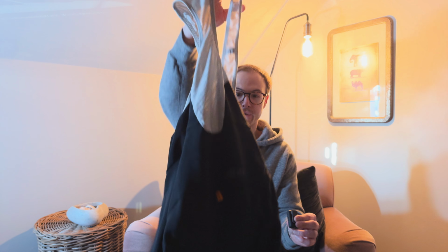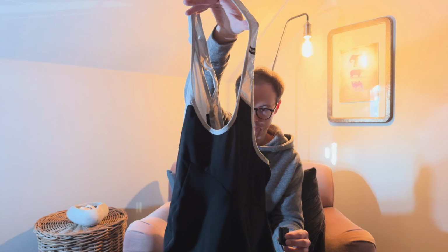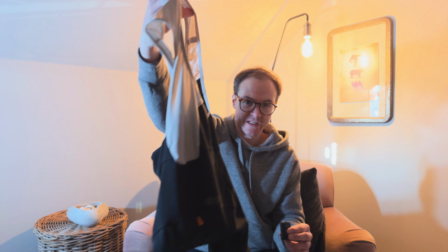Fourth tip, get yourself some good quality bib shorts. Now, I've got 2 pairs down here. This pair here are from DHB. They are called the Aeron Lab bib. These are about £60.